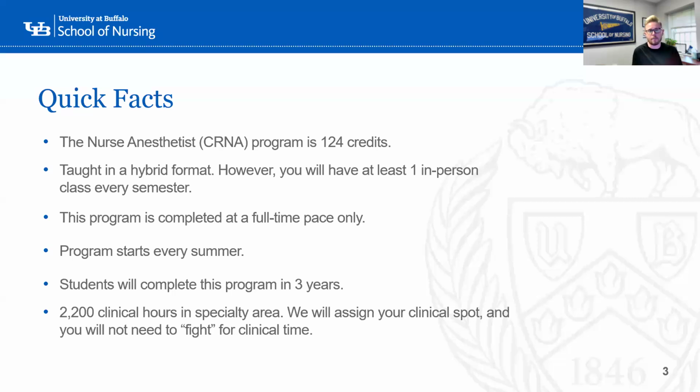A common question that I get about the formatting of the program is whether it is front-loaded versus back-loaded. The first year, the first 3 semesters, is all coursework. You'll do some preclinical stuff, but it's all coursework. The second year is about 50% clinical and 50% coursework. And then the third year is about a third coursework, a third clinical, and a third DNP project where you're doing your research for your doctoral project.